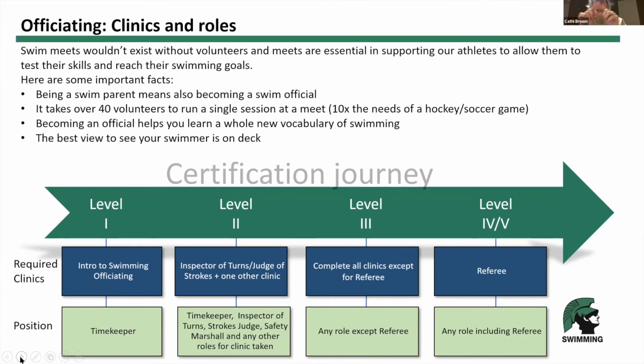There are, as you saw on that first slide, quite a few different clinics, quite a few different positions, a clinic for each of those positions. So when you get to a level 2, this is where you can branch out. Apart from that strokes and turns clinic that you need to take, you can take any of the other position clinics except for referee. If you decide you like to be in the office, you can take one of those office positions as a clinic that you choose to take. If you prefer to be on deck, you can take a clinic for one of the positions on deck. Doesn't really matter. This is where you can go where you want to go.